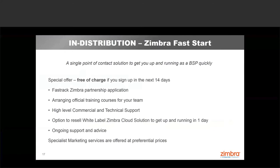We can organise training, either bespoke training tailored to your needs or from one of the many Zimbra certified programs. In our organisation, we have 14 years of commercial and technical experience I mentioned before, and you can draw on this. You'll have access to Zimbra support as well, and access to Zimbra specialists who can consult with you on the design and implementation of your own platform.